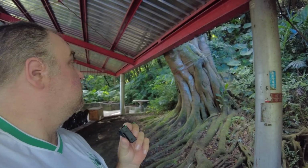That is one massive tree. They've had to put straps around it to keep it up. Right, so this is just a small one, so let's get on. I'll show you a bit of the outside before, and then we'll head off.